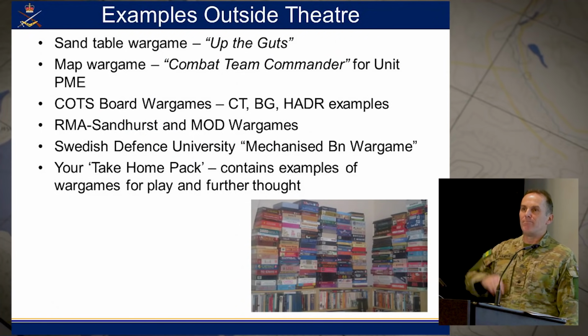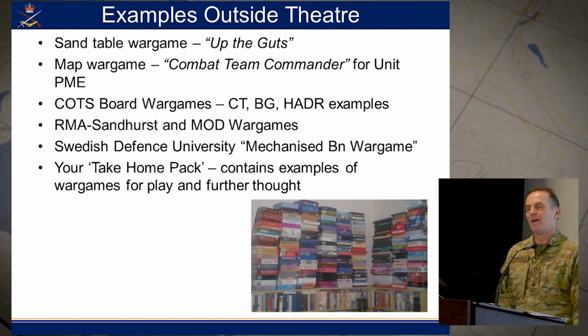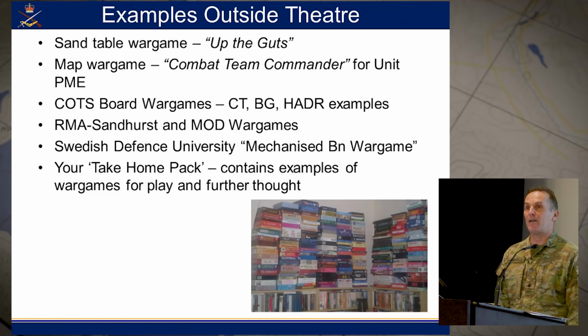So outside, there are a number of examples. We'll be out there. You can ask us questions, have a look before you head off. If you are interested, there is a take-home pack which has got a number of these games that are on display out there, which I printed off, which you can take and play and ponder in your own time.